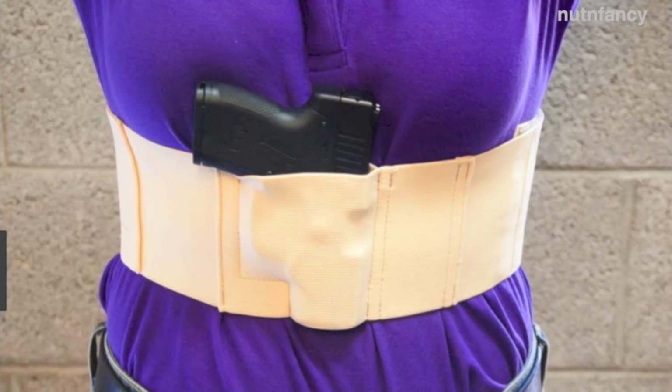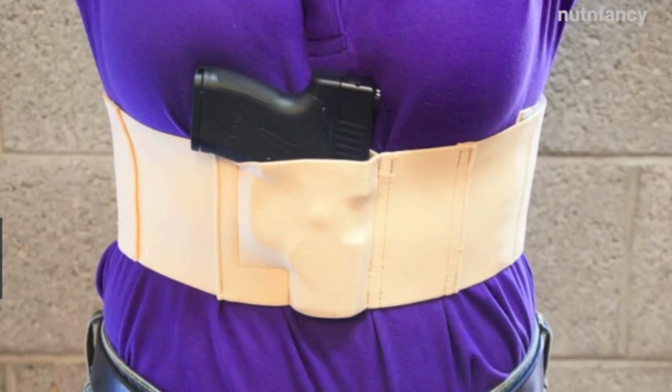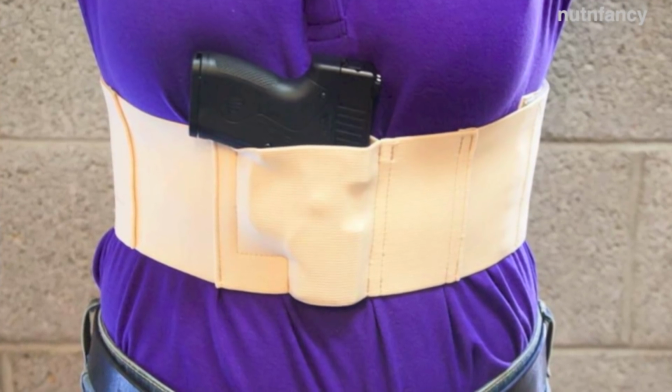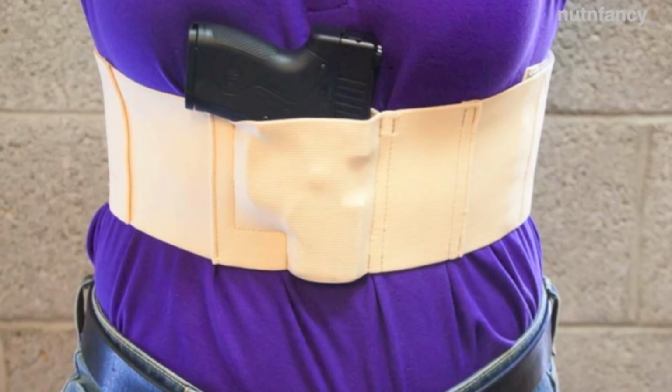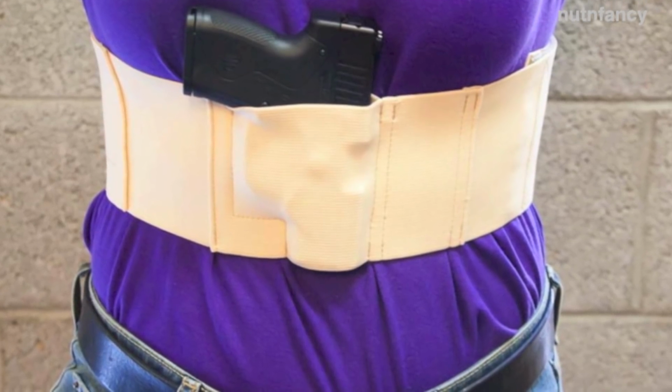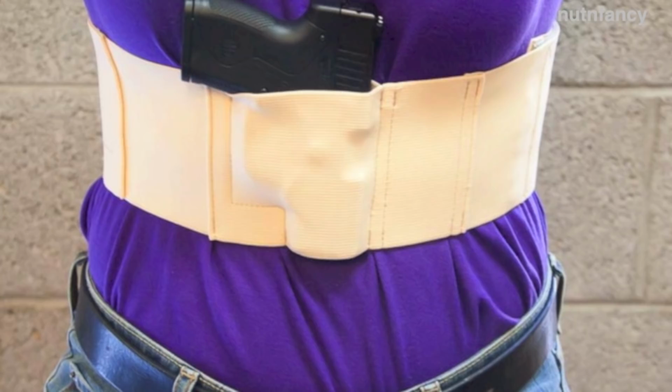Now take this into consideration: your body type. I don't know what your body type is. Do you weigh 120 pounds and you're 6'4"? Are you 5'5" and 300 pounds? I don't know. Your body type really drives what will work for you.